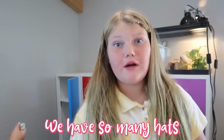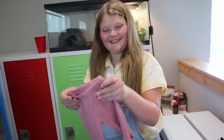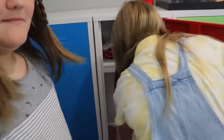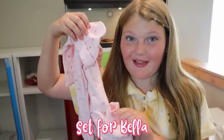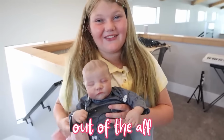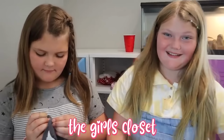More hats. We have so many hats, guys. This is Leo's. This is Bella's. It's so cute. Probably fit Summer too. This is a matching set for Bella. It has booties, a hat, and a onesie. And just in case you forgot, this is Bella, out of all 10 babies. I'm working on the boys' closet, and I'm working on the girls' closet. We have so many clothes.